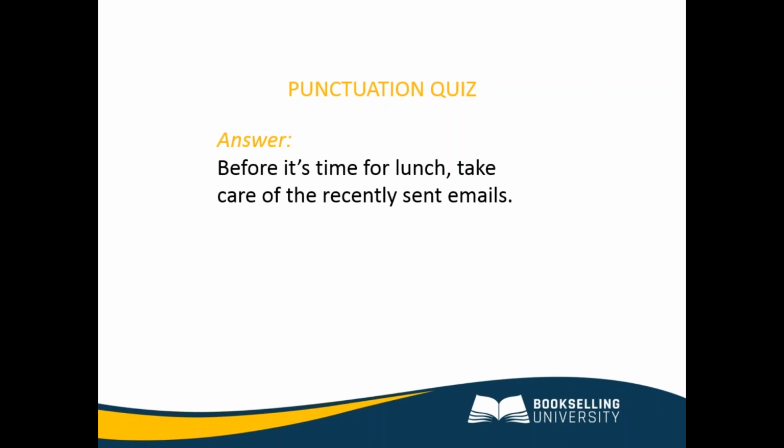Now, instead of the semicolon after lunch, like we had here, we want the comma. The reason for that is that what precedes the comma is a clause. It's not a full sentence. If it were a full sentence, then the semicolon would make sense. But it's not. It's a dependent clause on the main sentence. That's why we need a comma.